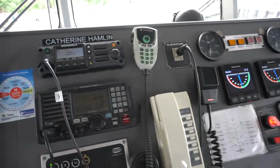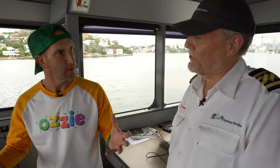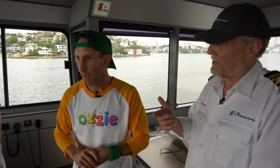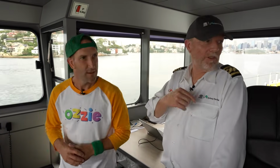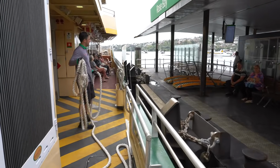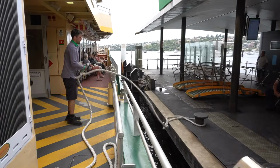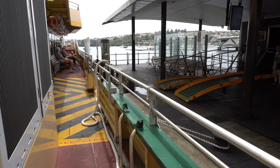All right, so there's 1, 2, 3. What's the crew size? So there's 3 crew. We've got the master, Shane, which you've met. We've got Zach, the engineer. And we've got Sean, the deckhand, who is downstairs. The deckhand. So that's the person that puts the little bridge thing. He throws a line on, ties the vessel up, and then puts the little gangway or the bridge across so that people can safely get on board.